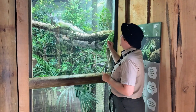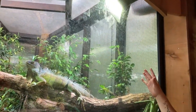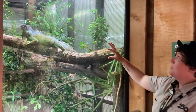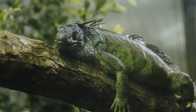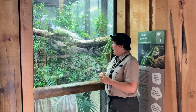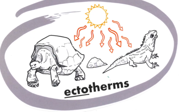Now if you have a look in the habitat, you actually see with our green iguana we've got this light and heat source up the top here, and you can see our lovely male iguana here sitting underneath it. Now he is relying on that heat source to keep his body temperature up. If it does get too hot for our green iguana, he can move away from that heat source. We also have a bit of a sprinkler system to help cool down that body temperature. So an ectotherm means they rely on something else to regulate the temperature.